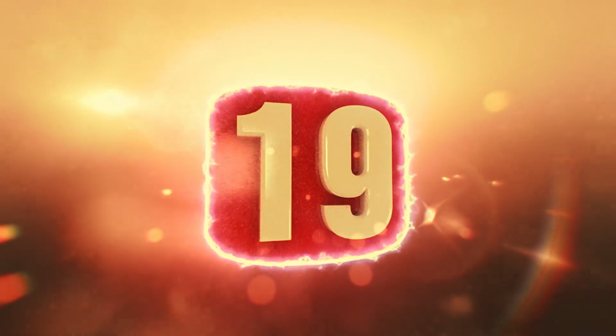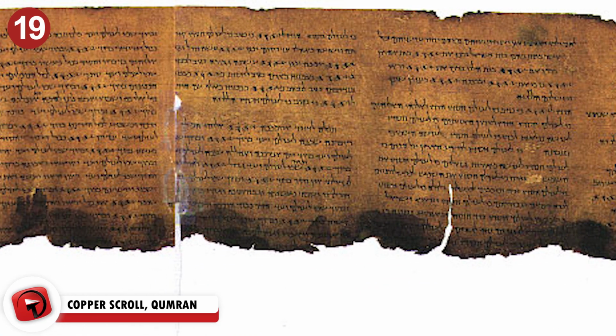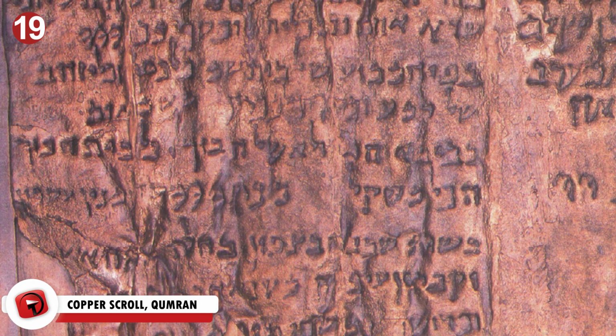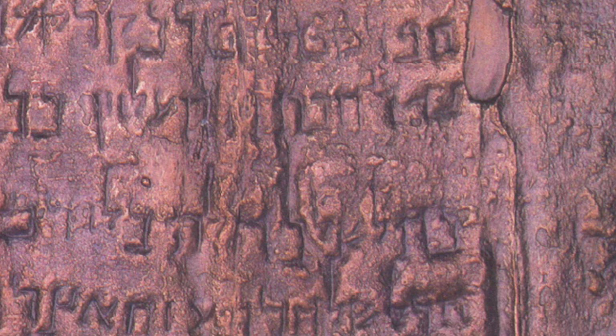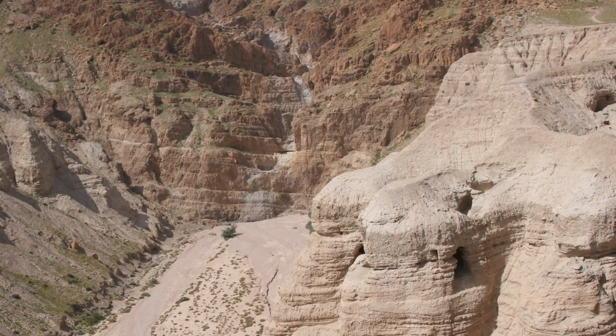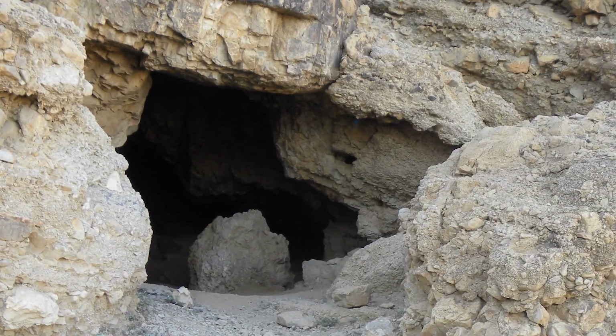19. The Copper Scroll, Qumran. This intriguing find was part of the Dead Sea Scrolls discovered in 1952, but unlike the other scrolls written on parchment, this one is written on copper. After the scroll was translated, it was discovered that it was a treasure map. Many have tried to find the Copper Scroll treasure, but nobody has had success. One theory suggests that the treasure hunt was done with the intent of confusing whoever found it, and there's really no treasure at all.